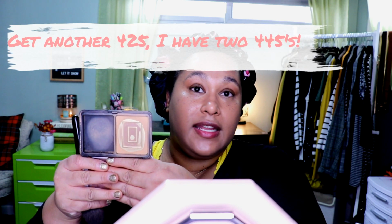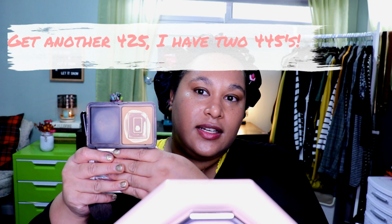Now, in the winter, I wear 425. In the summer, I wear 445. And I love this freaking powder. This is what mine looks like now. I really need to get another one, but I already have two. So, just love it. This has a sponge with it, and it has a white side and a black side. One side will put more full coverage, one side will put lighter coverage.